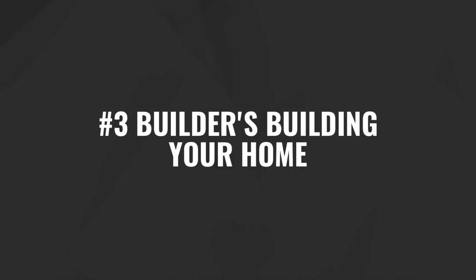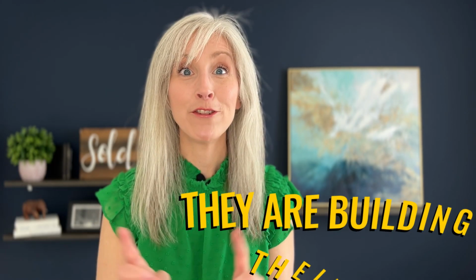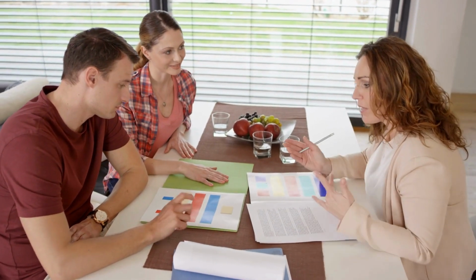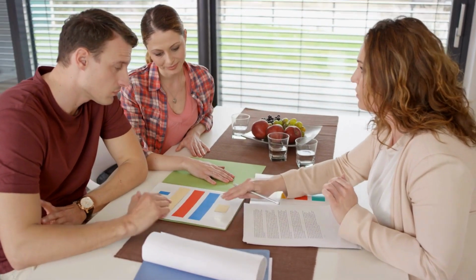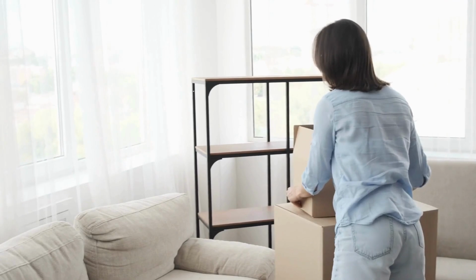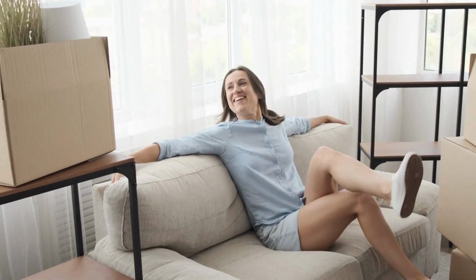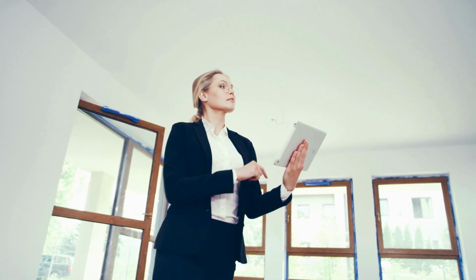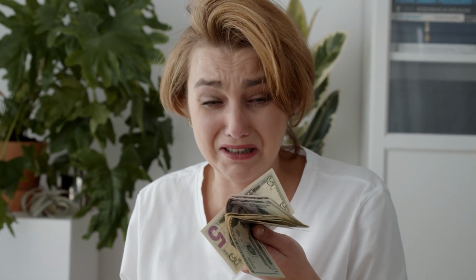All right, trap number 3: the builder is building your home. Well, technically, no, they're building their home. They've given you the privilege of designing the home that they're building on, say, lot 173. It feels like your home, you're invested, they want you to feel that way. It's a great feeling. You come in, you get to design it, you're making choices, selections along the way, you've put your money down. But here's the thing, and it says it all throughout the contract, it's their home.